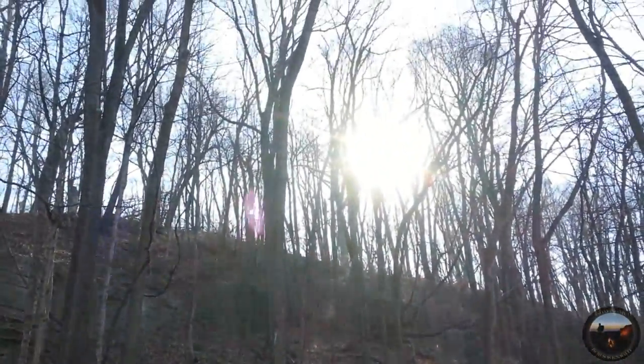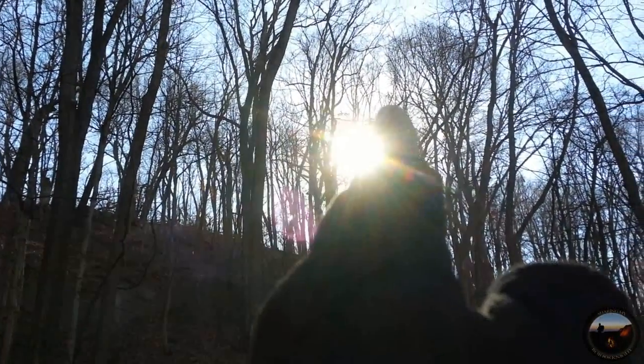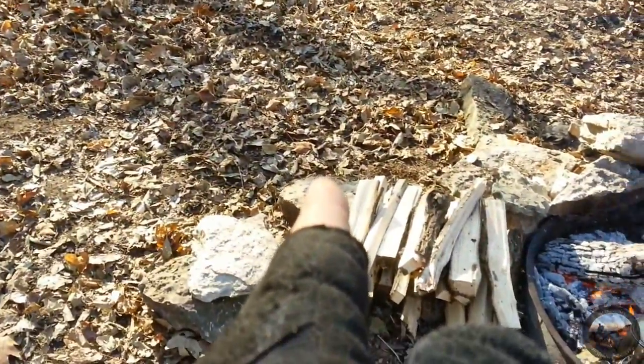Let's do a quick time check. All right, I'm thinking about 2 or 2:30. So I'm thinking I'm going to wait till the sun comes over there just a little bit more, so I can get a little better light out in this area.